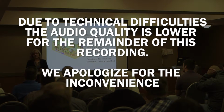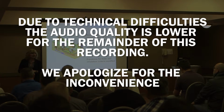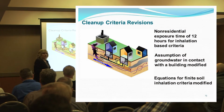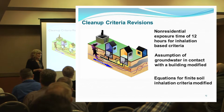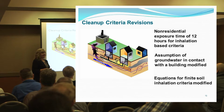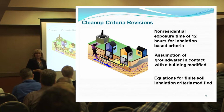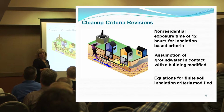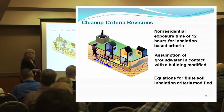PCE and TCE, perchloroethylene and trichloroethylene, are major concerns, and we're finding them in areas where we've had some redevelopment. We closed sites back in the 90s when we weren't considering vapor intrusion, and now we're finding that we probably should be looking at that. So that's going to be big, and probably the next big thing that we'll be talking about after we finalize the criteria will be vapor intrusion and what we can do about it and how we can address it, and all that good stuff.